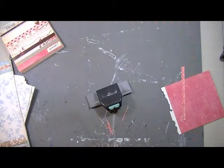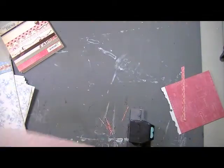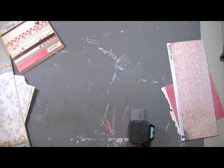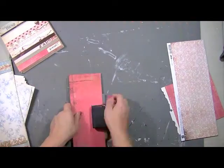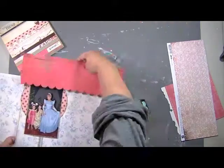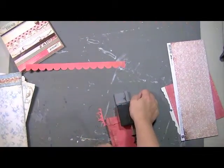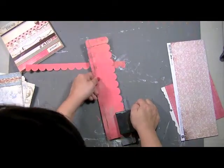I don't particularly love that print with a border punch, and I also was looking for larger scallops. So whenever I do scallops, I almost always use a solid cardstock instead of patterned paper, because I just like the look better. So I went with that distressed solid pink, also from the Olivia collection. And that's what I'm going to use for the little scalloped edge on the top and bottom strips there.